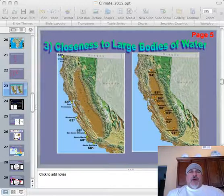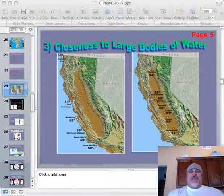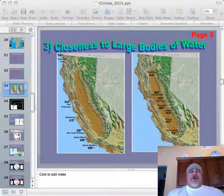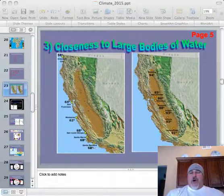Okay, so first, I want you to just take a look at California on the left and the right. On the left, you have coastal cities and their temperatures. And then on the right, you have inland cities and their temperatures. The temperatures were recorded on the same day at the same time. As you can see, the temperatures of the coastal cities are significantly cooler than the temperatures of the inland cities. So we are going to learn why.